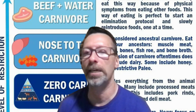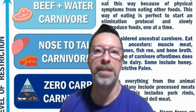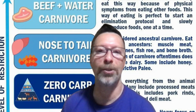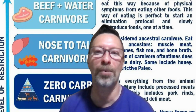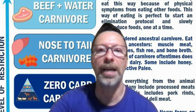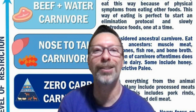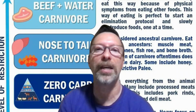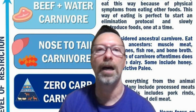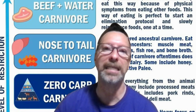If you're really, really averse to organ meats, they actually do make supplements that they basically dehydrate and grind up the organ meat, put it into a capsule, so you're not actually eating the organ meat, but you're getting the micronutrients from it. And then finally, we've got the dirty carnivore. What does dirty carnivore mean? These are things like processed foods, hot dogs, deli meats, pork rinds, dairy, and anything mostly animal based.